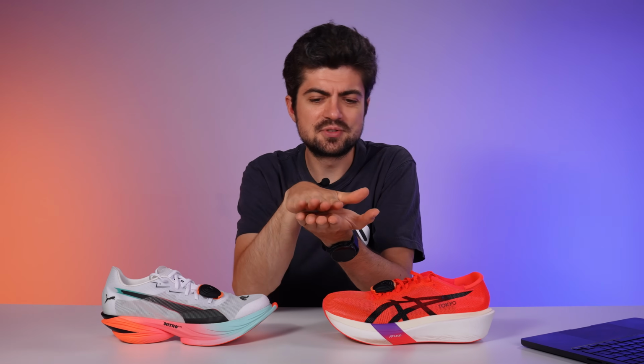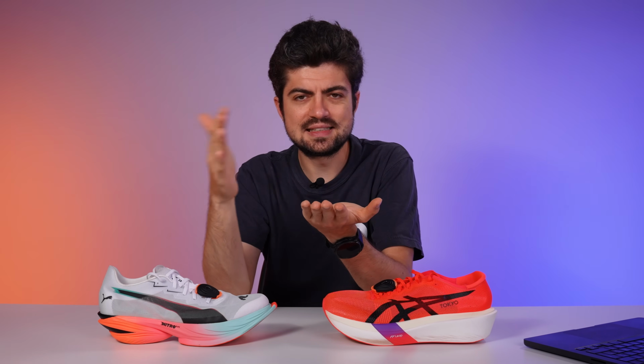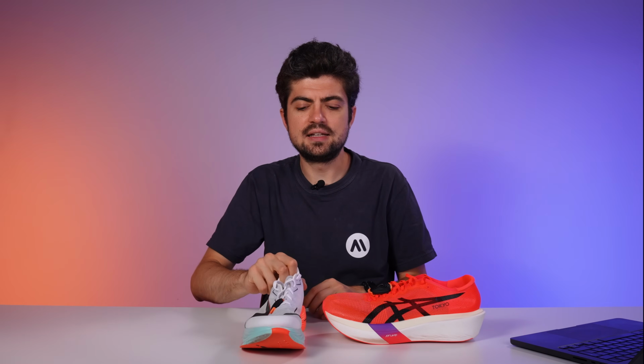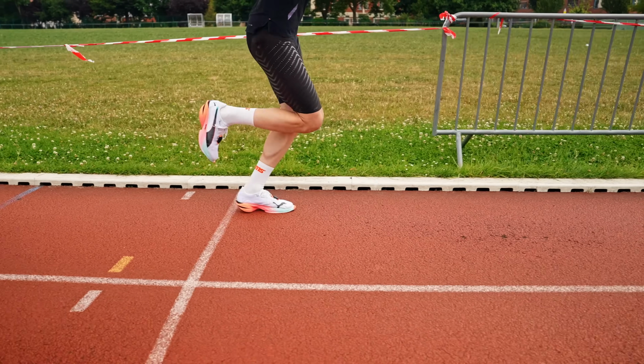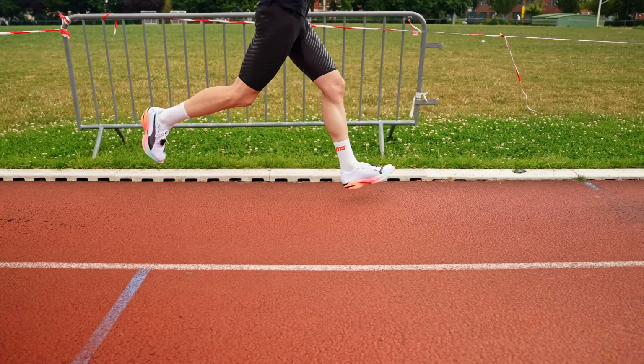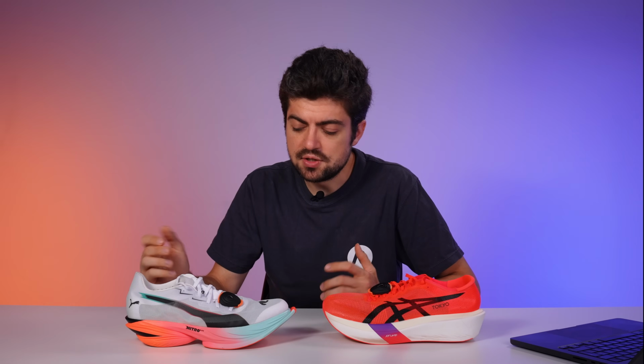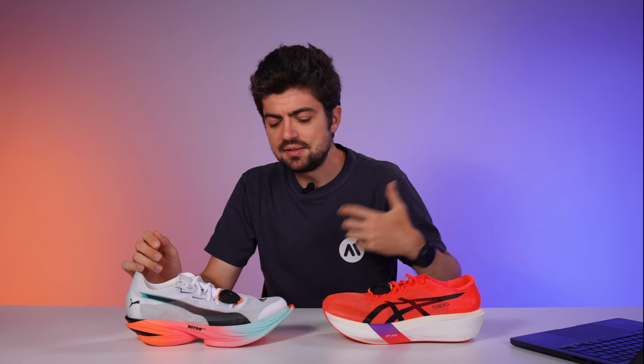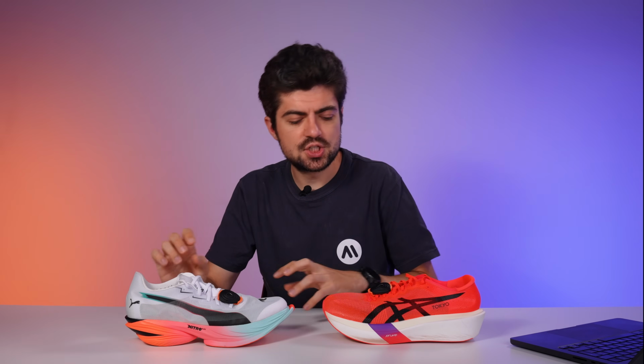And if you're kind of striking a bit on the side, well, it's less than ideal and you're not benefiting from the full experience. So if you're really striking in the axis here, and you can do that continuously over the course of whatever distance you're racing, then this might be a fun experience for you. Otherwise, it feels very narrow and unstable, but also bouncier, more aggressive, and more super shoe-ish than the ASICS.